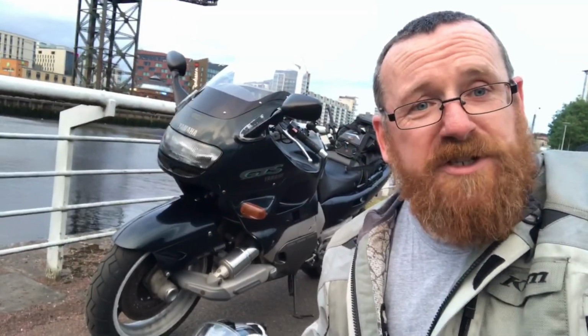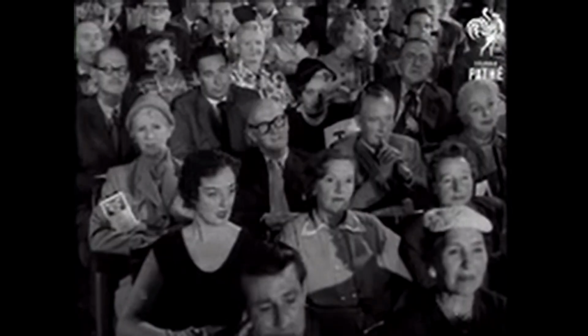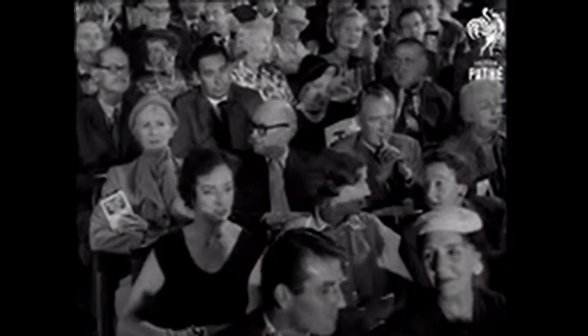Now, given that this motorcycle is all about its hub centre steering, this journey began at Clifton Suspension Bridge in Bristol and finishes at the Clyde Arc, the Squinty Bridge, another suspension bridge in Glasgow. I was amazed at how smooth it was and how tight the handling was given its age and mileage. I reckon I've bagged a cracker.